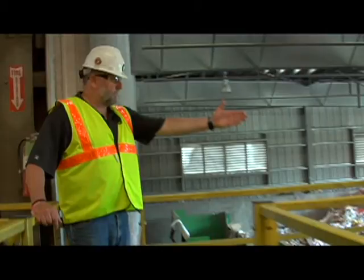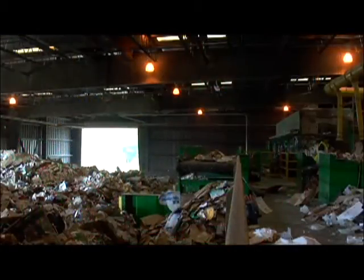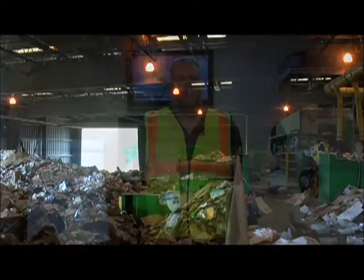It is with his insight that we get a better understanding of how materials are sorted and prepared for manufacturers to buy and use, instead of using raw materials. This is the essence of recycling. It helps to conserve natural resources, energy, the environment, and saves taxpayer money.